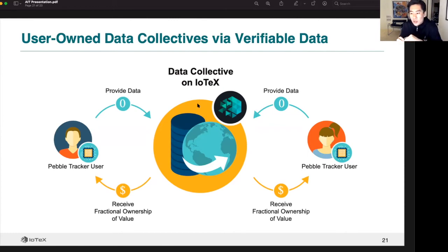Machine learning is a very centralized process today. A lot of the data collection, the model development, and the prediction generation is all done by one party. And that's because it's very hard to trust what data you capture, right? So the fact that Pebble Tracker can deliver absolutely verifiable data really presents a new option for model developers to decouple the data collection step and the model development step.